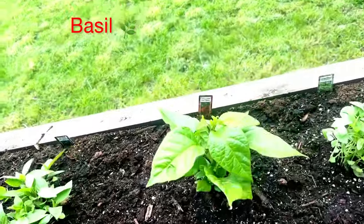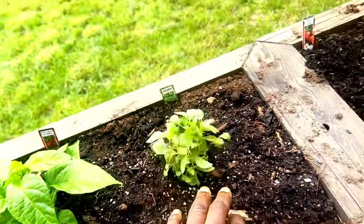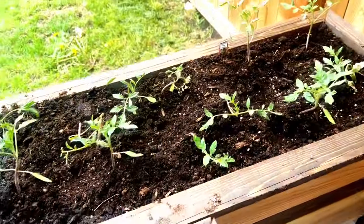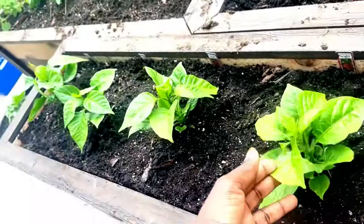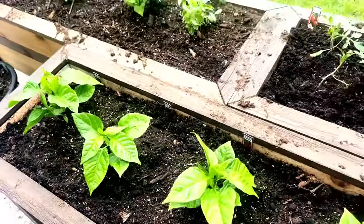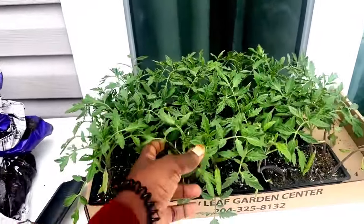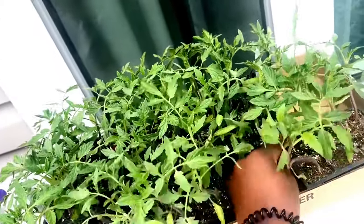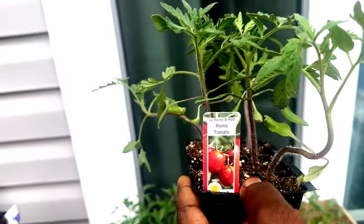This is habanero pepper, basil. All these ones, tomatoes. And this is pepper. This is habanero pepper, like atarodo. You know atarodo? Yes, atarodo. And this is the remaining seedlings we have for tomatoes. We're going to buy more sand. Yeah, Roma tomatoes.